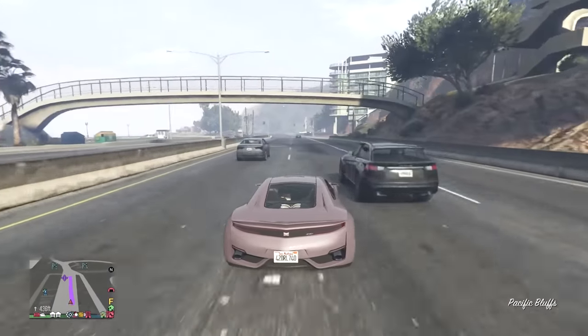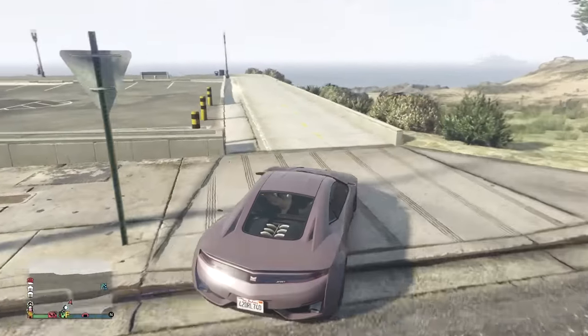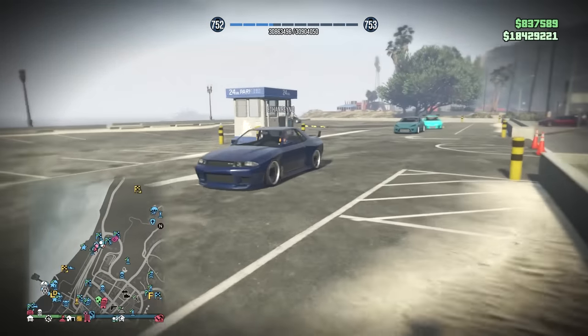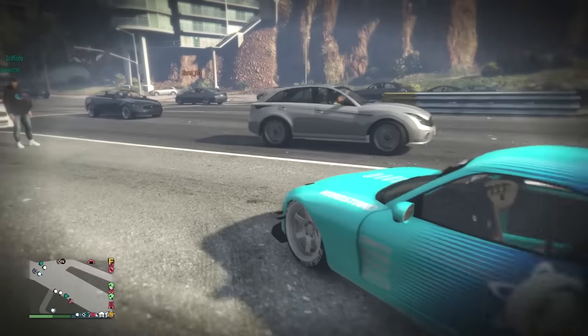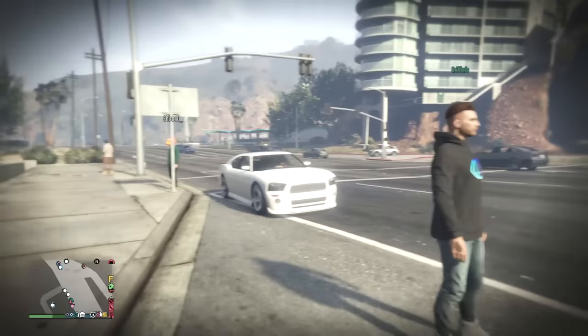But what I'm going to do here is the meet spot is right here. And I'm just going to turn around, have a look at everyone. Oh, it looks like someone crashed. Someone's bonnet is popped. But I think everyone else has not crashed. And maybe on his screen, he's crashed, but it doesn't show that on my screen.